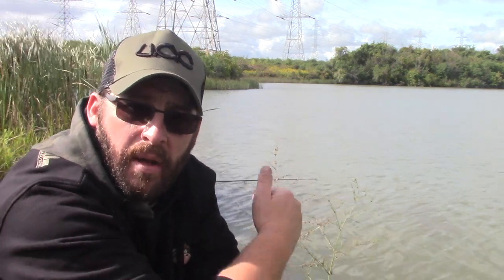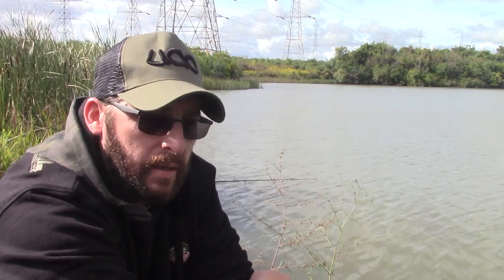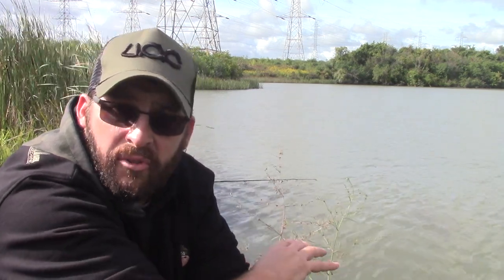As I said earlier, I baited up that spot and saw it clouded up pretty quickly. And I've just been slowly putting like half a spoon or 2 spoons, depending on how long it's been in between, just to keep the fish there. And I started getting the liner activity. It took about an hour, but fish are there feeding.